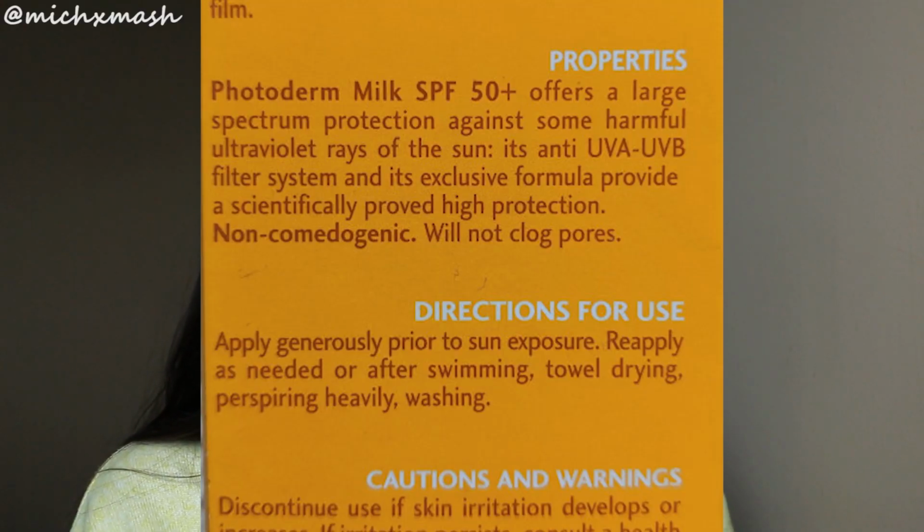It says the Photoderm Milk SPF50 Plus offers a large spectrum protection against some harmful ultraviolet rays of the sun. Its anti-UVA UVB filter system and its exclusive formula provide a scientifically proved high protection, non-comedogenic, will not clog pores. Other claims based on the Bioderma Canada website when I last looked at it are that it's suitable for babies, children, teens, adult, for the face and body. Smooth texture, colorless upon application, no greasy effect, no white traces, a UVA of 42, and I actually got that from the Shoppers Drug Mart website. Fragrance-free, paraben-free, hypoallergenic, and moisturizing.